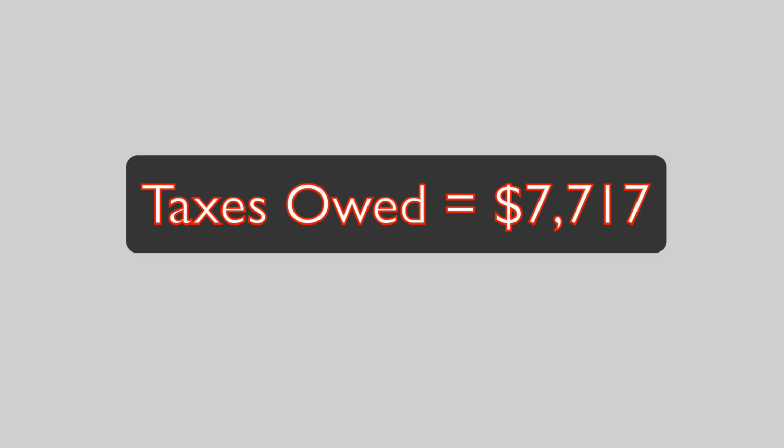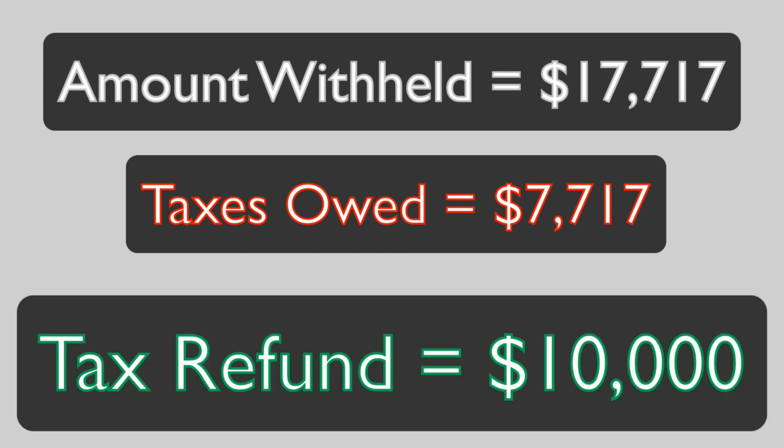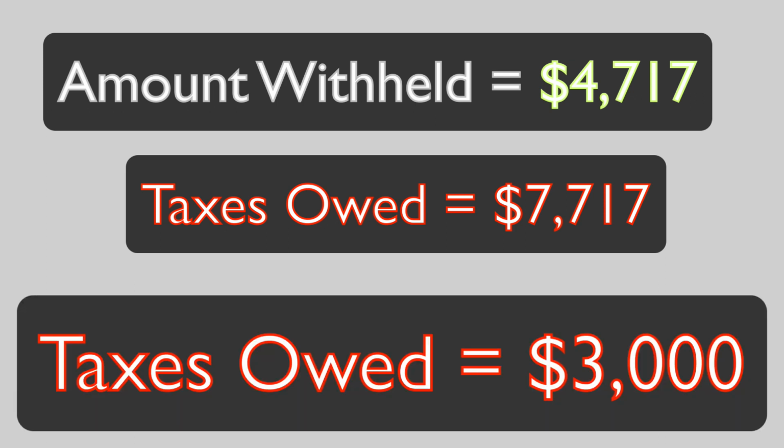Now, some people confuse tax refunds with actually how much you're paying in taxes, but it really doesn't matter. What they owe in taxes is this $7,717. But if they had $17,717 withheld from their paychecks throughout the year, then they would get a refund of $10,000 back. If they chose to only have $4,717 withheld from their paychecks all year, then they would owe an additional $3,000 in taxes at tax time.